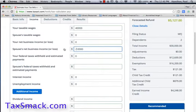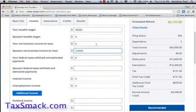Another thing that happened, I meant to mention there too, your earned income credit goes down because you're starting to get outside of that range where you're not really low income anymore. On the other hand, if you took a $10,000 loss on your Mary Kay business, we didn't lose that much, just a few hundred. But anyway, now your refund, instead of being $2,000, is over $5,000.